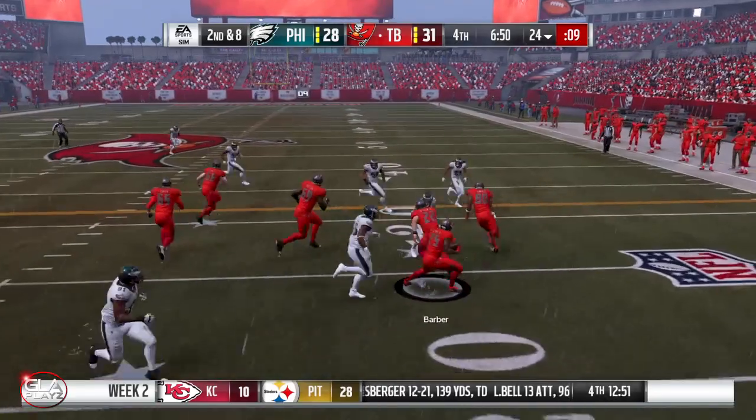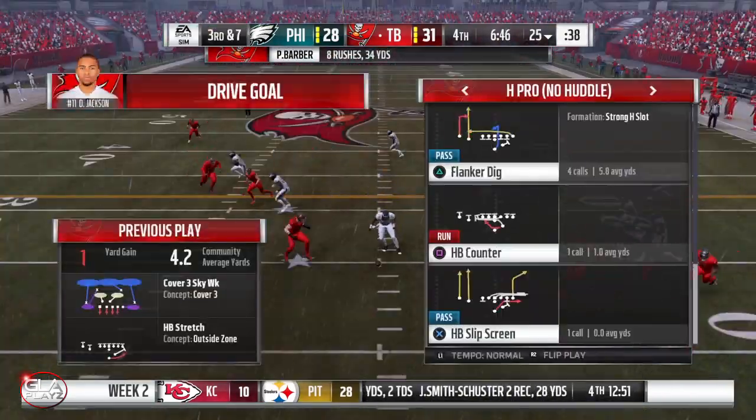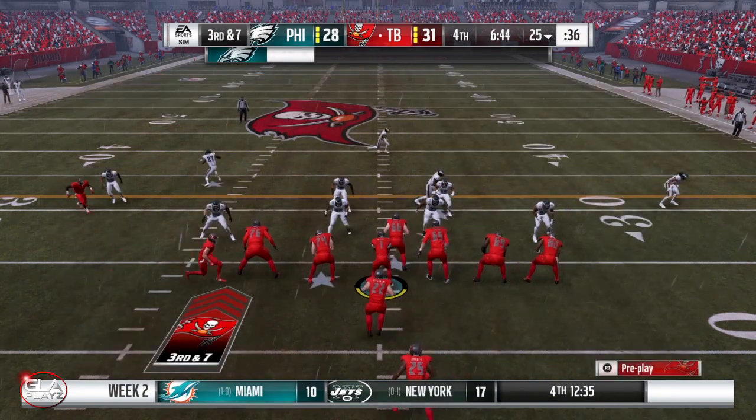We need to just run the clock out. Barber's going to get tackled. He only has 34 yards rushing on the day. We can't really get anything going with our running backs.